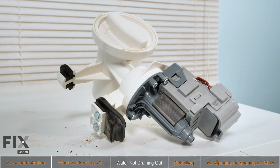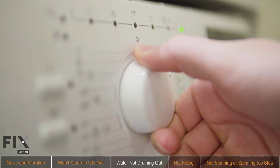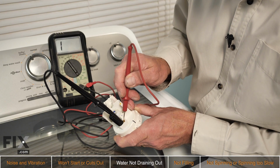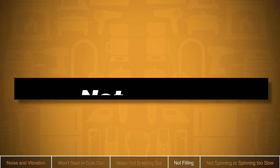And if it's not the pump, then it may be something that controls that pump and tells it when to turn on and off, and that would be your timer or your control board. If not, you may need to bring in a service technician in order to have a look at that for you. Number 4 of our list of issues with washers is not filling.